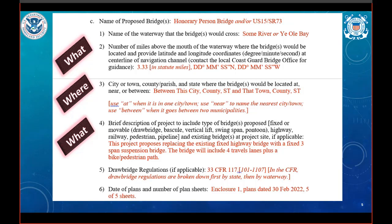Now let's talk about the mile point real quick. Generally, the mile point is measured from the mouth of the waterway to the center of the bridge, and it's in statute miles, not nautical miles. Don't hesitate to contact the district bridge office to verify that mile point or ask questions about how to determine it. We also want to document the city or cities the bridge is at, near, or between, and the associated counties or parishes and states. Be as specific as possible with these pieces of information.